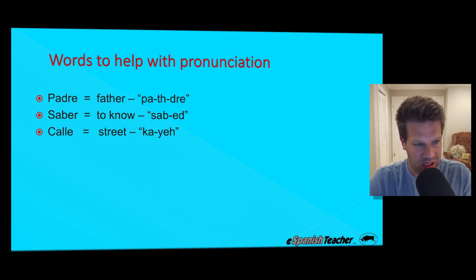Calle. This is the double L. Some countries it's going to be calle with a different sound, and then some countries it's going to be calle. But I would pronounce it calle. And remember, it's not calle. It's calle. That E is really subtle.